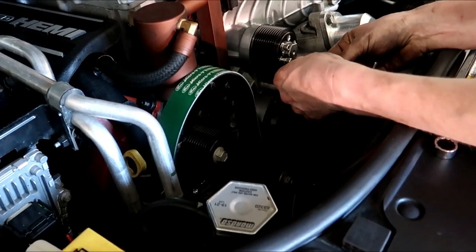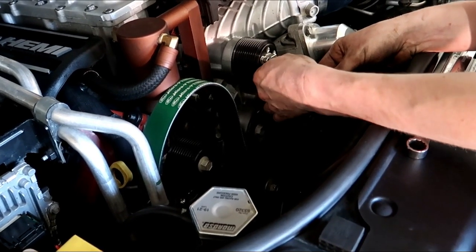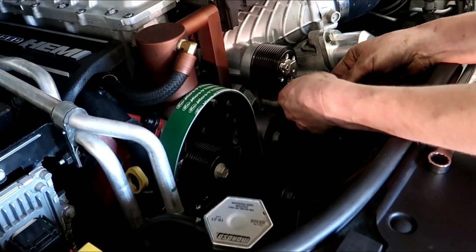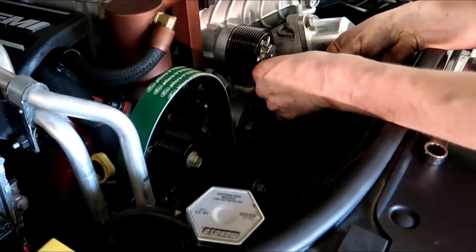Of course, this one doesn't want to go on that well. Don't force it. Just find the hole that it works best in. Yep. Exactly. Is this an 8-rib belt? I think it's a 10-rib. Yeah, a 10-rib. Wow. Yeah.